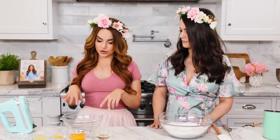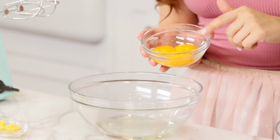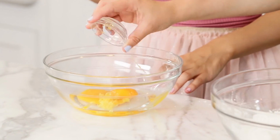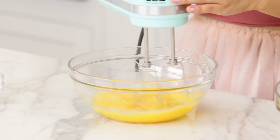They're gonna sit here while we mix together our wet ingredients over here in a medium-sized bowl. In a medium bowl, you're gonna pour in vegetable oil, 3 egg yolks, not the white, just the yolk, just the part in the middle, a little bit of lemon zest, a little bit of fresh lemon juice, and last but not least, a little bit of water. Then using an electric mixer, mix together until smooth.